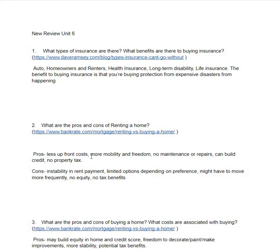You also are not building up any equity, meaning percentage of ownership in your apartment. That doesn't happen. All your money just goes to the landlord, okay? You're essentially paying for the right to live somewhere. All right, it's a fee. There's no tax benefits to renting.